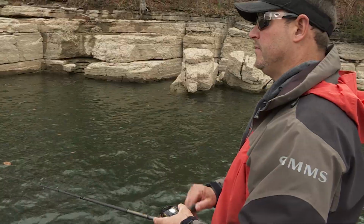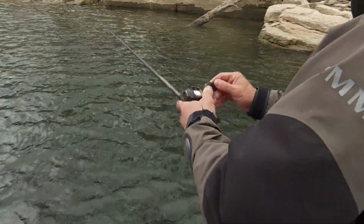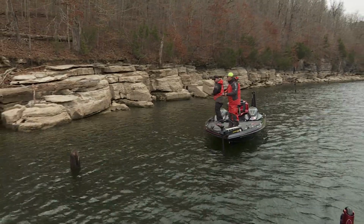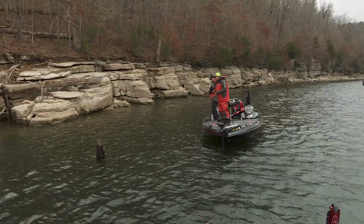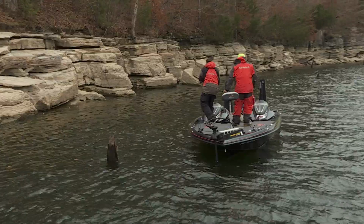This bank kind of drops off pretty quick. It does. It's probably 20 or 30 feet just off the bank a little ways. But there's just enough of a shelf up there to hold those fish. There's one. There's one. That one? I don't know. Right. Oh, that's a decent nice spot too. Nice largemouth. It's a largemouth? Yep.